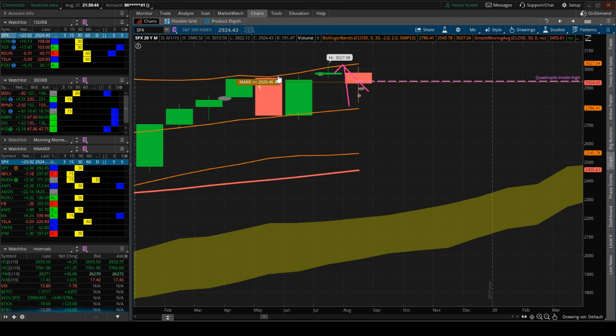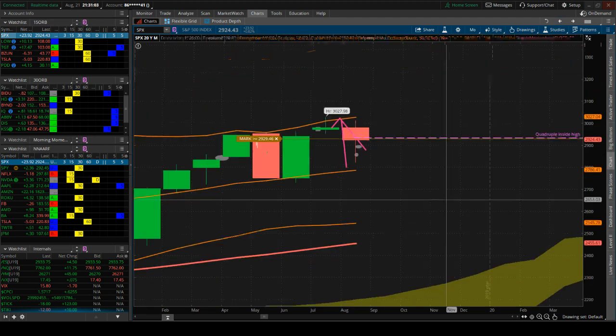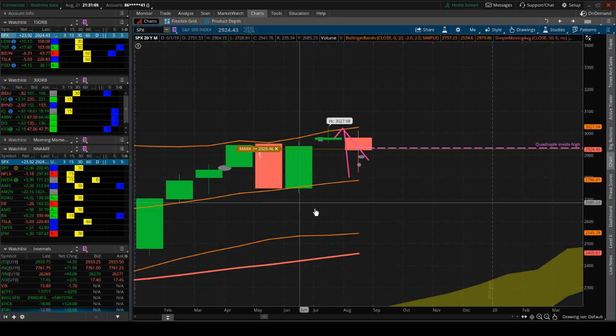Awesome, good. Up 23 points today, but you wouldn't know it from today's price action, right? All we had was a gap up, and we chopped around a lot today, which we'll take a look at here in a second. But let's take a look at where we are.